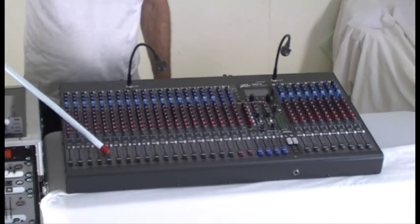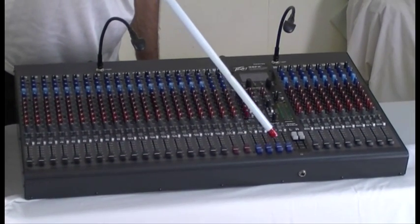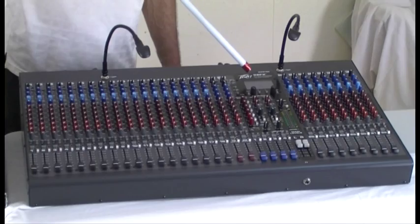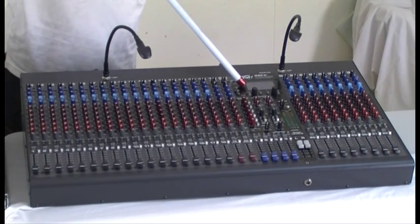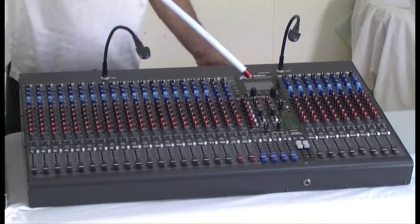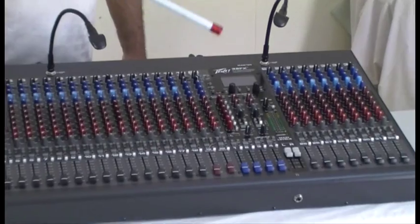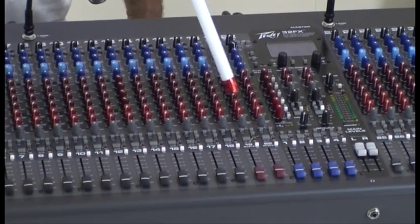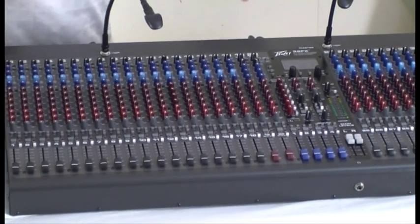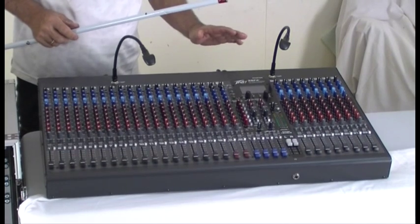As I said, 32 channels here, stereo channels there, 4 subgroups, up here 6 auxiliaries, digital effects unit over here, 2 sets of effects, compressors, de-essers, gates, all sorts of reverbs, can be patched in from the send at the rear or individually through auxiliary 5 and 6 into individual channels. Very good compact mixer, good quality, good sound, very quiet.